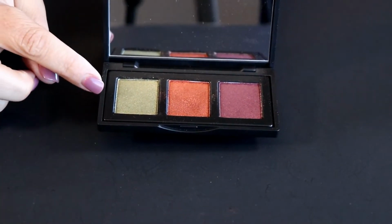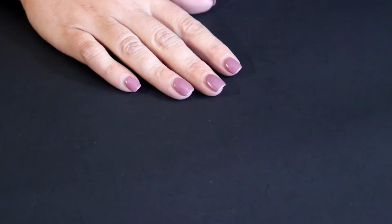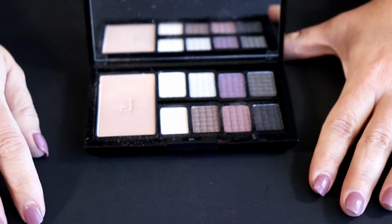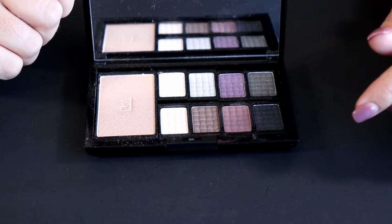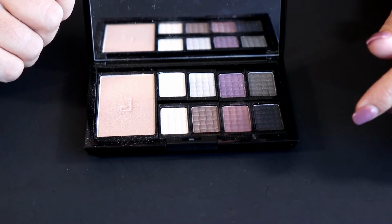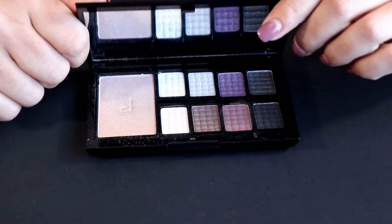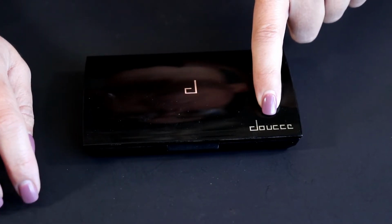This here, the Naked Cosmetics Press Pigments, I don't remember which one it is, but I kind of want them. They're mine. I got this one in FabFitFun since it's by itself. It has a highlight. It's from a company called Douce, D-O-U-C-C-E, Dolce. No, not like Dolce and Gabbana, but like something in Spanish versus like French. Yeah, I'm gonna pass that on.